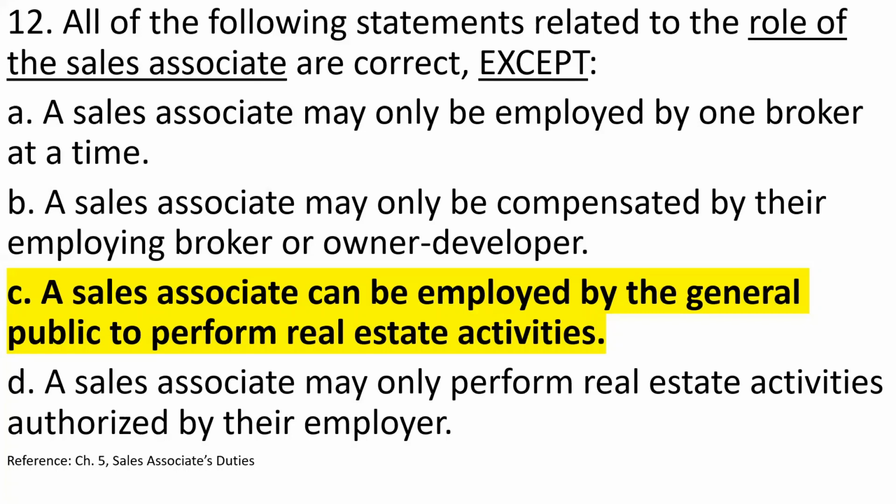So the sales associate, even though that's the person who negotiates an employment contract with a particular buyer or seller, is not the one being employed. The sales associate is working for the brokerage. That buyer or seller is in essence hiring the brokerage, not the individual sales associate or broker associate. So therefore, that is the except question. That is the incorrect answer.